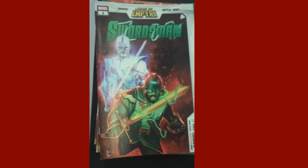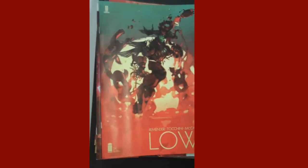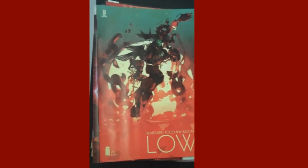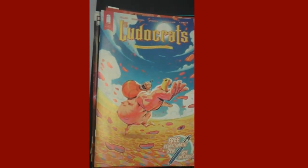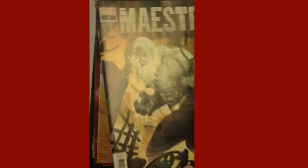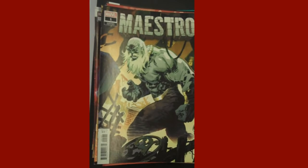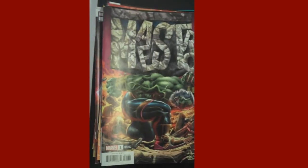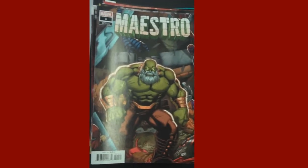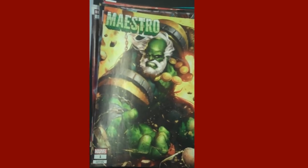From Image Publishing, we have issue 24 of Rick Remender's Low. Then also from Image, we have Kieron Gillen's The Ludocrats, issue 4. A lot of issue 4s this week. Next up from Marvel, we have Maestro, issue 1, variant edition. And then we have yet another variant for Maestro issue 1, and yet more variant editions. So all variant editions. Apparently I didn't get the main cover, but it's here as well.